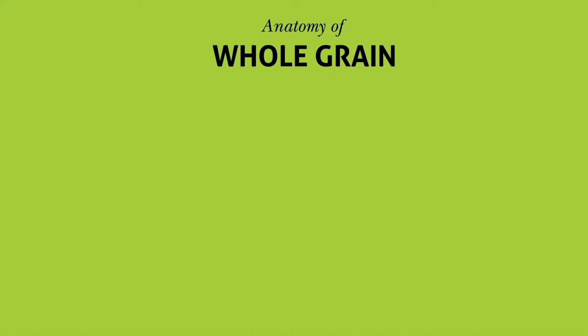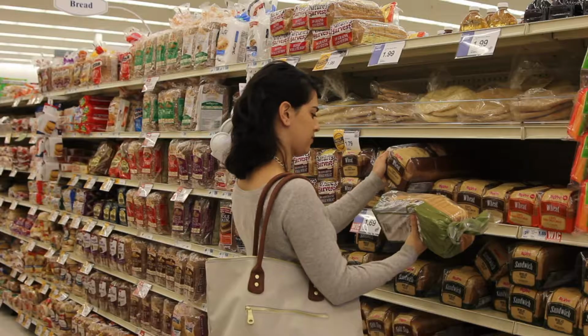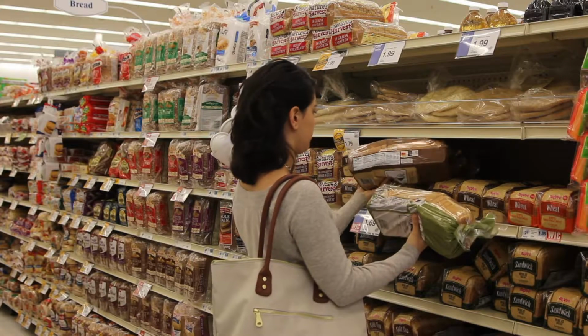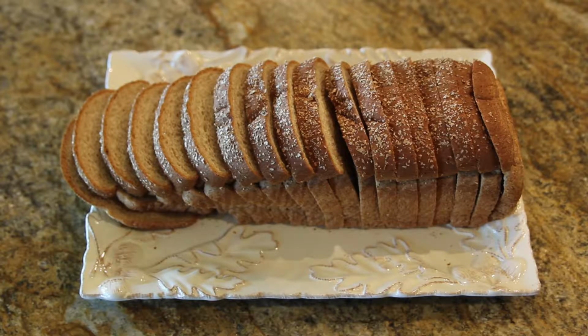Whole grains are foods that contain all parts of the seed, the bran, germ, and endosperm in its original form. You know if a food contains whole grain when the first ingredient on the food label has the word whole. Take bread as an example.